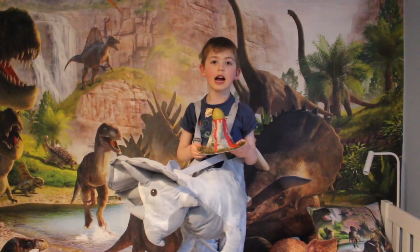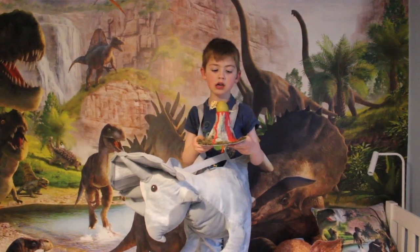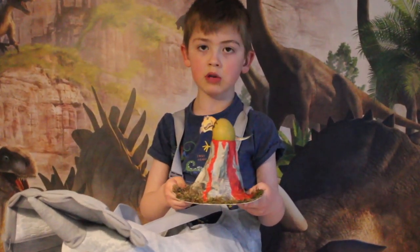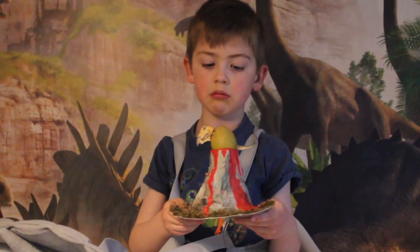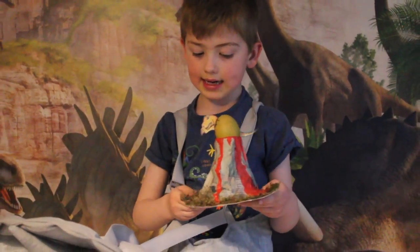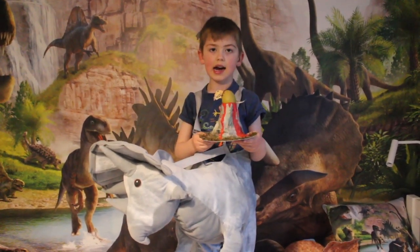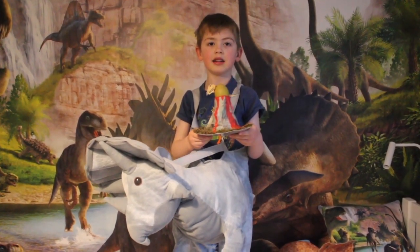My name's George and my age is 5. We created a volcano with Allosaurus on top. We put a tube and then put some glue with some newspaper and put some red paint all over it and on the moss. Now we collected some moss and then put it on the outside. Then Mummy cut out all the edges and the Allosaurus is a meat eater.